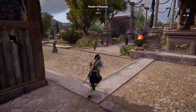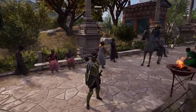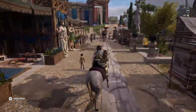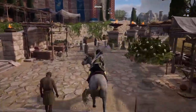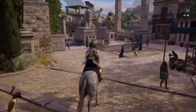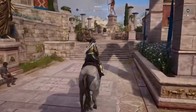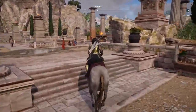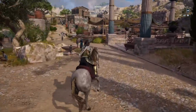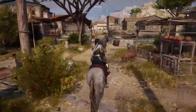Okay, moving on. We're gonna go around. I'm gonna get a horse. And we're gonna go around this way. So you can see in Athens, it's really bright, lots of statues, lots of columns, lots of flowers. It's just very classic, artsy, a lot of water features. You sort of need to compare this to Sparta, because Sparta, when we visit it, it's just kind of boring and plain and it's dark. It's not as light.